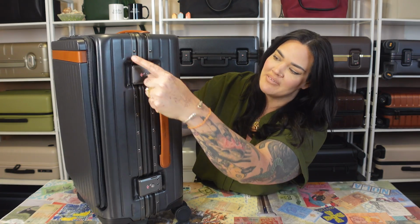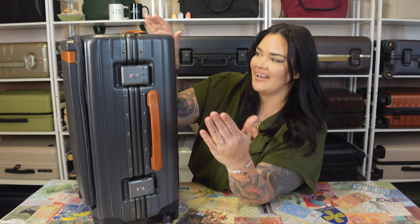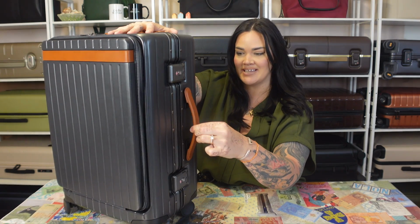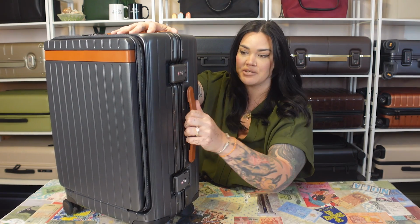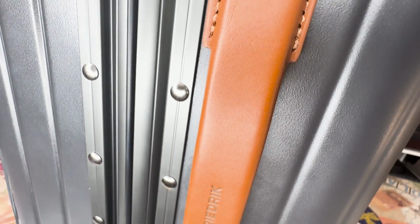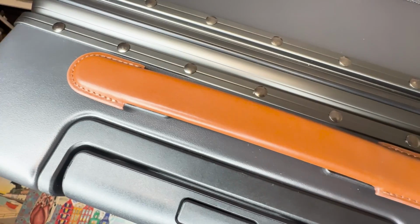And there are rivets on here, which I personally really like on trunk luggage. Do you guys like rivets or do you like rivetless? Comment down below and let me know. And again, this is when you're going to see some beautiful leather details. So you have this handle right here. Of course, it is nice and springy just to be able to grab it easier. It's that same cognac color, and it does have Carl Friedrik right here on the side. And you do have the same nice bouncy handle on top.